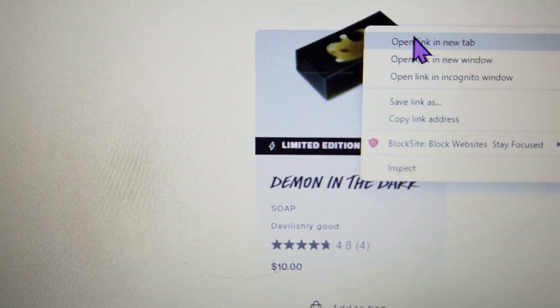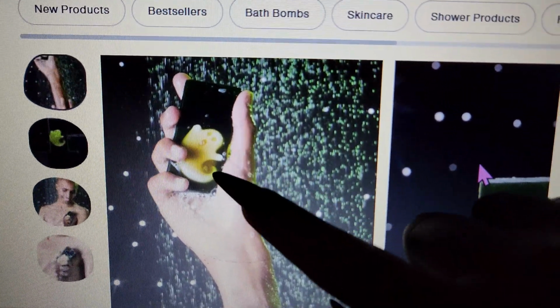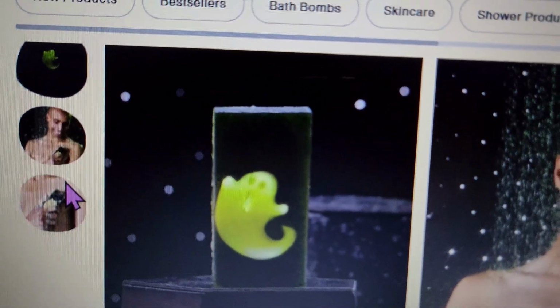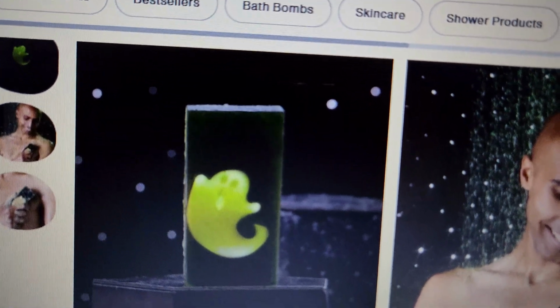The soap looks really funny. It looks like a little ghost trapped in soap. Look at it. Look at him screaming. That looks really funny to me for some reason. I wonder if it's glow in the dark. Devilishly good.